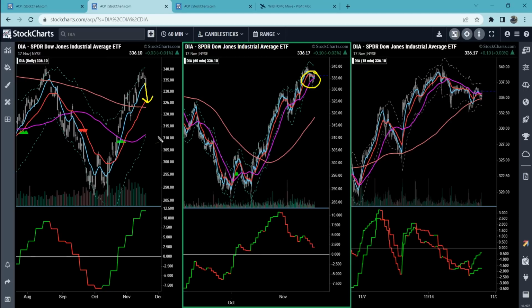Now, if the Dow heads down to the daily 21, the SPY and the NASDAQ and the Russell IWM, they're all going to do the same thing. They're just going to do it proportionately. And so if the Dow heads to its daily 21 EMA, that means to me that probably the SPY is going to dip below its 21 EMA. And I think that's the same gap thing that I was talking about for the SPY.